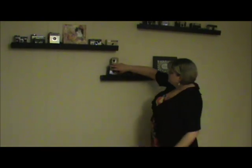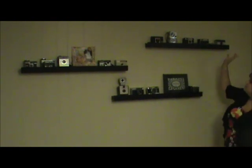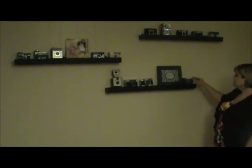And, oops, some more of the cameras, a little thing. So it's a really nice display, and then I can change it in and out or rearrange the cameras if I would like to.